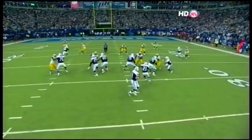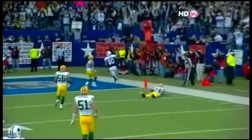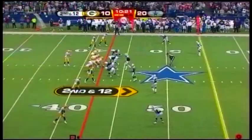He's going to stare right down the middle of the field at Jason Witten and then come back late. Once he sees Bigby make the move towards Witten, it was over at that point. That hit, read, and react sort of 34.